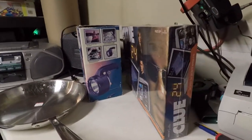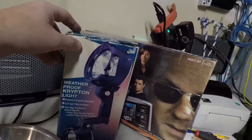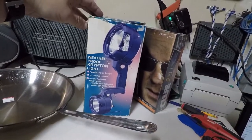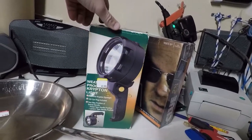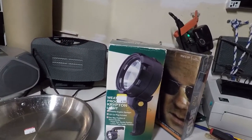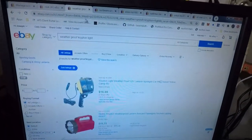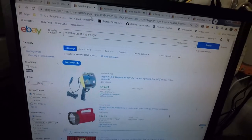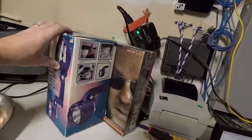Next up is this weatherproof Krypton spotlight. It's convertible in two different handle positions and plugs into the 12 volt in your car. I paid $5 for that. I thought that would be good for trash picking, so I'm probably going to keep that. But I did run comps on it. Looks like around $16.99 plus shipping in a new condition. Mine's not new, so maybe $10 to $15 in this condition.